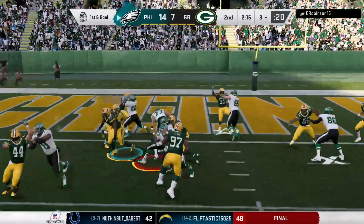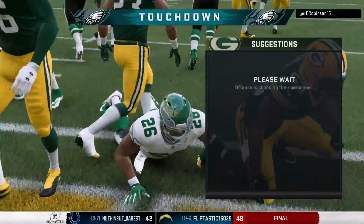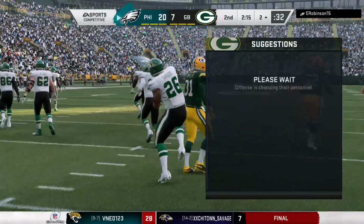They'll try to run with Sanders. And he's in for an Eagles touchdown. A 3-yard touchdown run. And the Eagles able to push further out in front.